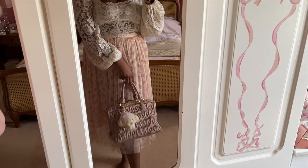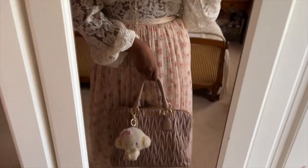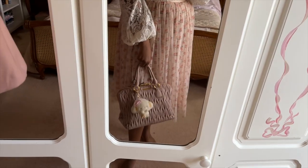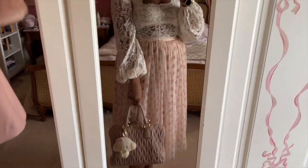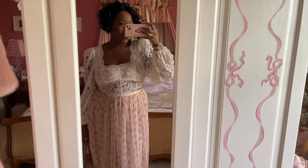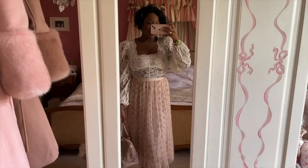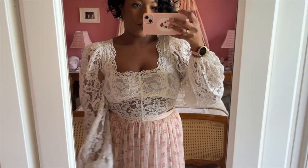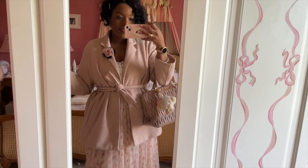And then I have my newest baby, this absolutely gorgeous bag from Miu Miu, which I found secondhand on eBay and I'm just utterly obsessed with. And yeah, this is the full outfit. And then I guess I can also show you what jacket I'm going to wear on top too.